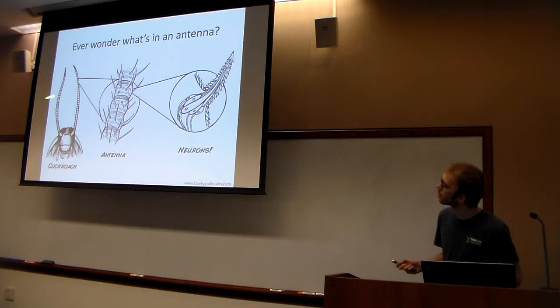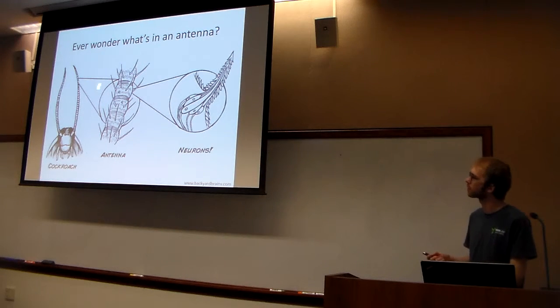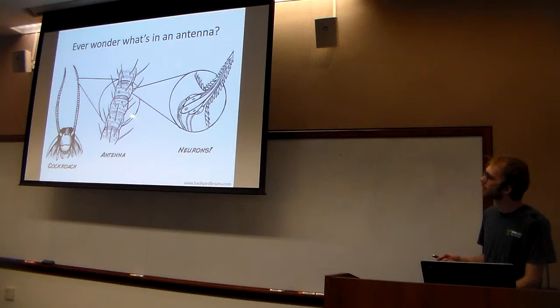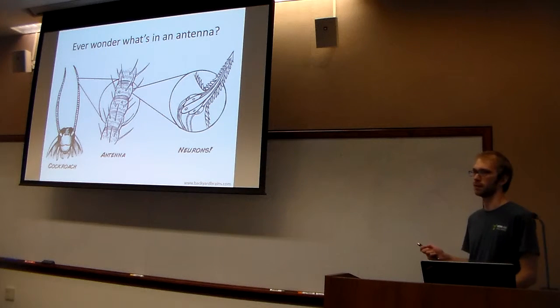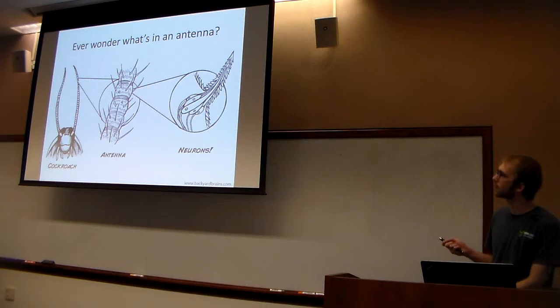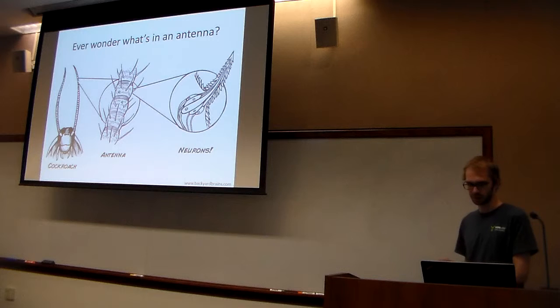So we're going to focus more on the antenna right now and for the rest of the day, because this is really a sensory organ. So the antenna, like the legs, has these little barbs on them. And these little barbs have sensory neurons that innervate them. And so kind of like what you saw when you touched the leg of a cockroach, you can activate these sensory neurons, and you can do the same in the antenna.